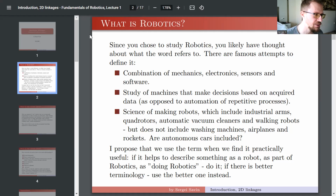Back when I was studying, there was also a popular topic of mechatronics, which was like the same thing, but with a synergy put in, as in you get more out than you put in. Those attempts are interesting. They define basically components of the science that you study.